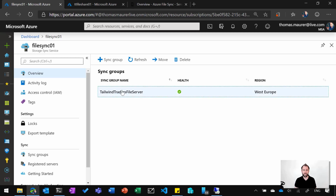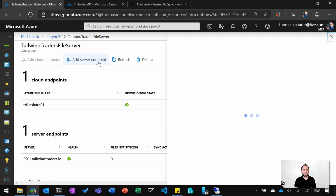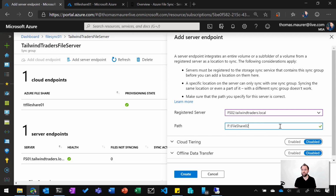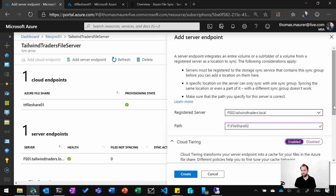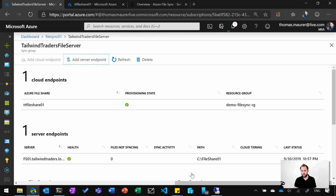Here you can see our storage sync service with our sync group. And what I want to do now is basically add a new server endpoint for file server 2. I select file server 2, I give it the path for the file share. And you can see here now, I can already configure cloud tiering while registering that server. So I say, hey, I want to keep 20% free on that server volume. And then I only want to have the files which are basically younger than 60 days, right? And then I click create.